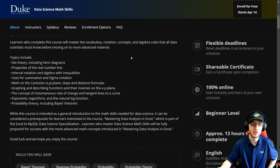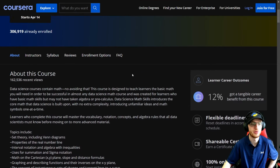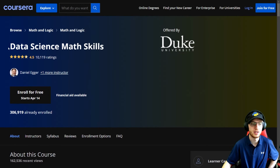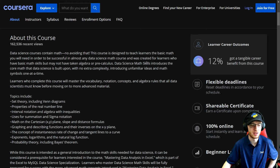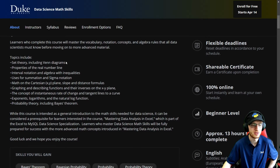It does have some limitations, and I disagree with some of the terminology because data science math skills, to me, I was assuming it would talk about linear algebra and a lot of statistics stuff. It does do the statistics stuff somewhat. It really doesn't do linear algebra at all, which I would say is definitely a fundamental skill for doing data science. So this is even more basic than that. It is really set theory. So that's kind of a high school level math course.